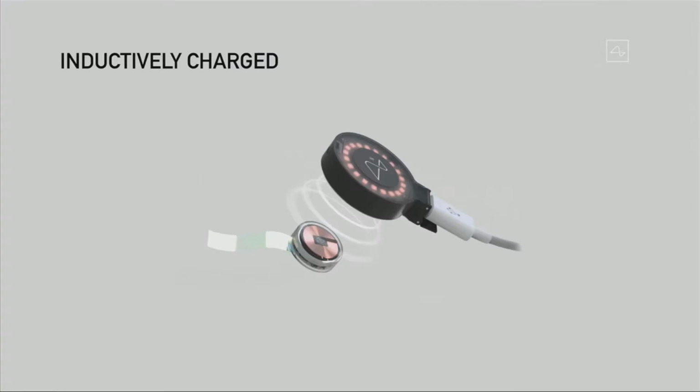Anyway, it's also inductively charged, in the same way that you charge a smartwatch or a phone. So you can use it all day, charge it at night, and have full functionality. It would be completely seamless. And yeah, no wires.